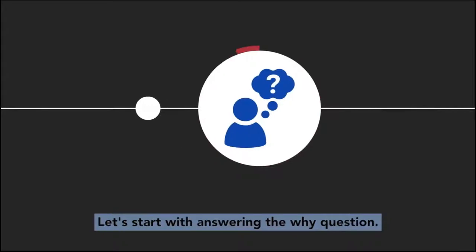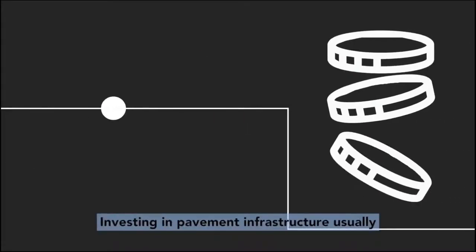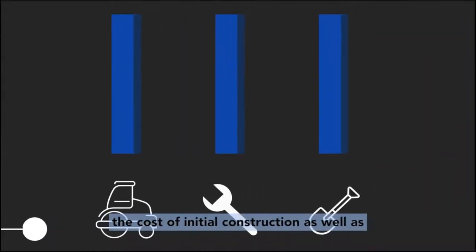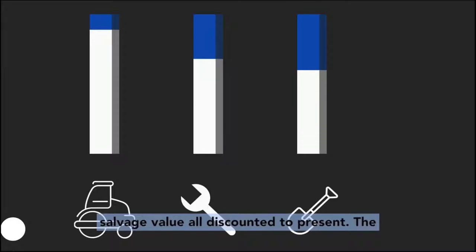Let's start with answering the why question. Investing in pavement infrastructure usually takes into consideration the life cycle cost of an asset. Simply put, the life cycle cost is the cost of initial construction, as well as any subsequent maintenance expenses and salvage value, all discounted to present.